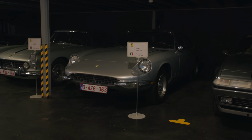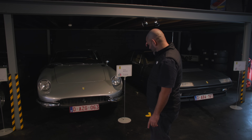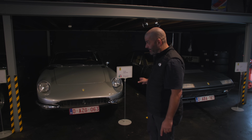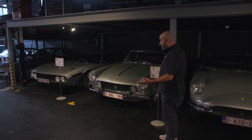365 GT 2+2, I mean, in terms of design, can you believe they went straight from that to that in the space of a couple of years? That looks like an old car to me. That still looks like a modern car to me. 250 GTE, again, not the obvious 250, still looks fantastic in here.